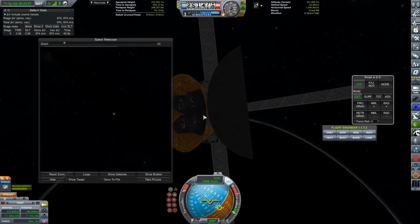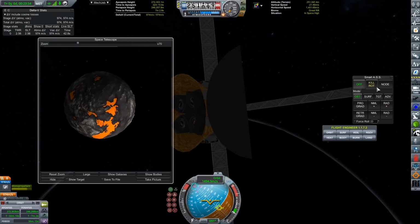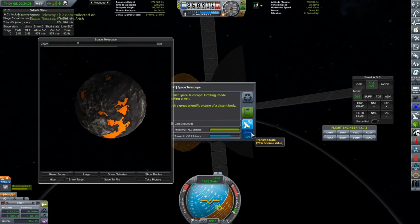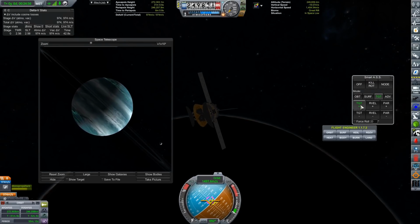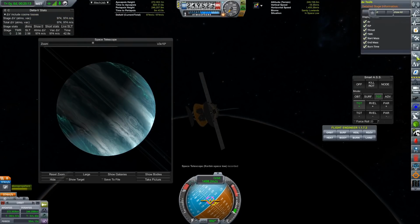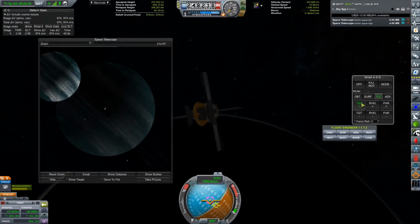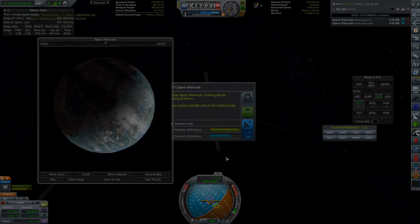Now what we're going to be doing is pointing this telescope at different celestial bodies, and we are going to try and get some rather lovely, rather interesting shots of these bodies. But finally, we are going to be turning our focus to Gateway. That is a planet we have not yet visited, and we are going to attempt to go there relatively soon.